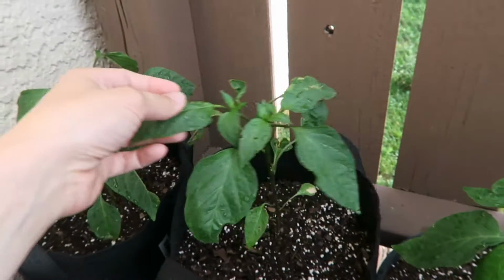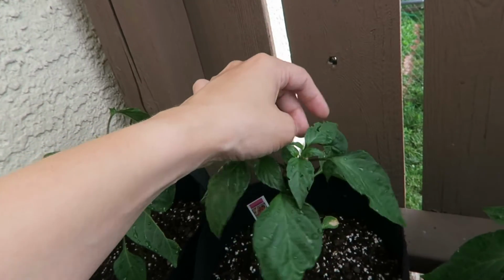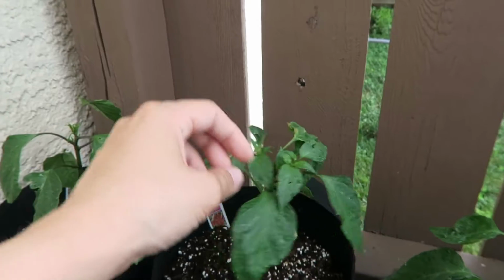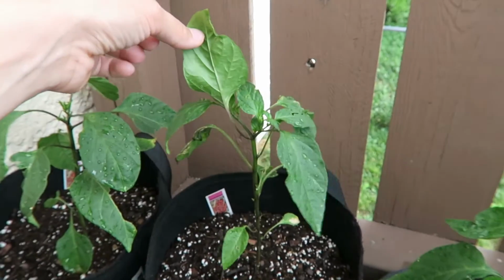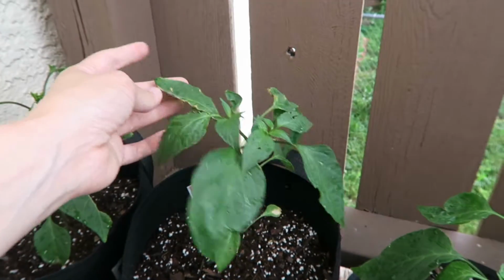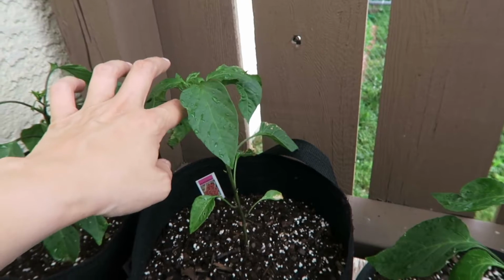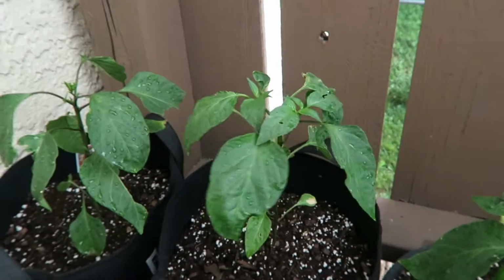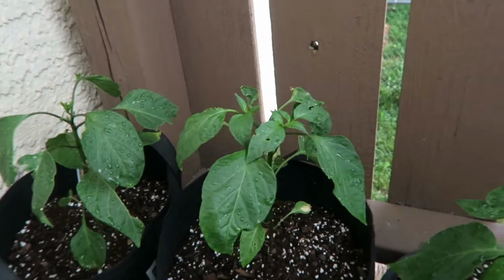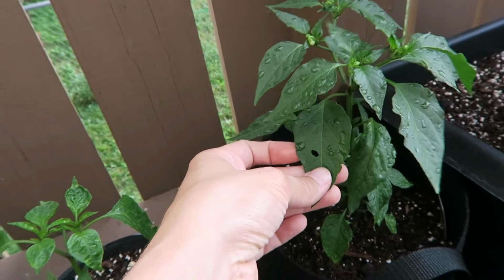Although now this one over here is starting to look really pathetic and sad. And I think something's eating this one too, because if you look, this leaf right here has some holes in it. But every single time I come out here, I don't find anything munching on it. So honestly, I have no idea. I don't know if it's just sun damage or what it is. But that one's starting to look a little bit rough, you can even tell on this leaf. And then this one over here also has a hole.